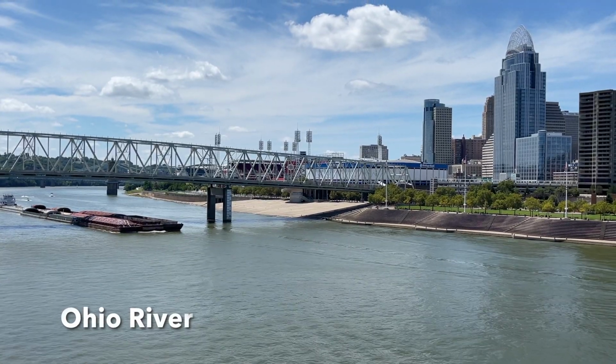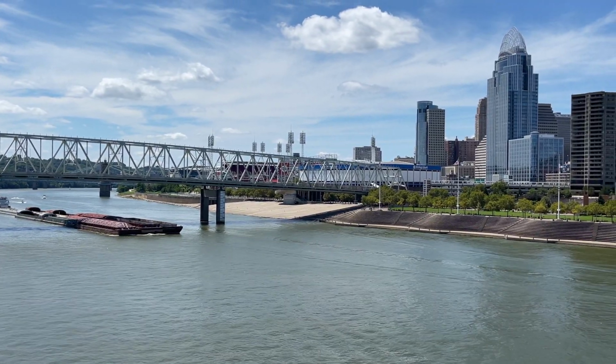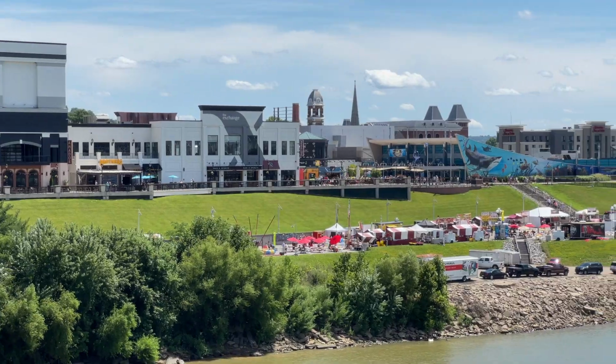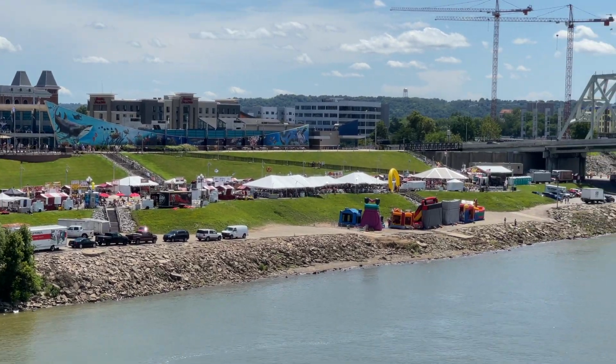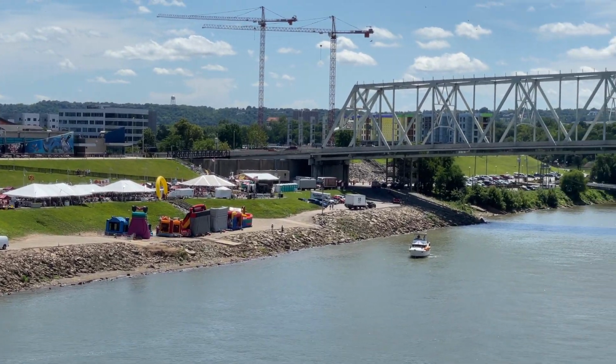So this area is really pretty, right on the Ohio River, and being in the summertime, there was actually the Göttafest going on. If you're into German sausages and things of that nature, you should definitely check it out.